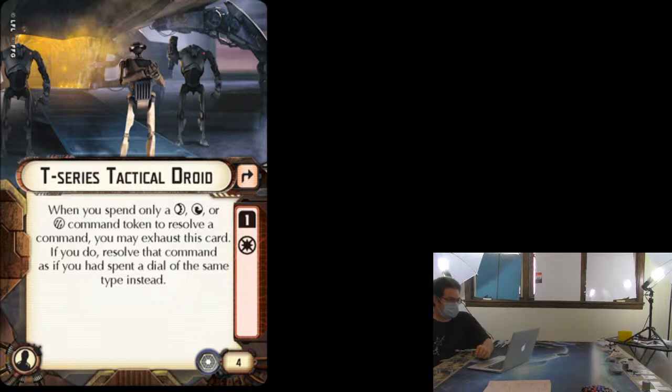So, if I'm not mistaken, that symbol, is that a command dial? That might be a command dial. Well, it's saying resolve that command as if you had spent the dial of the... No, I mean for the red refresh. Let me go back to look at the Thrawn dial. Okay, spend a command dial to refresh it. Yeah, you do need to spend a command dial to reload the card. But still, on important turns, you could supercharge what you're doing. No, I agree, that's pretty awesome for 4 points.